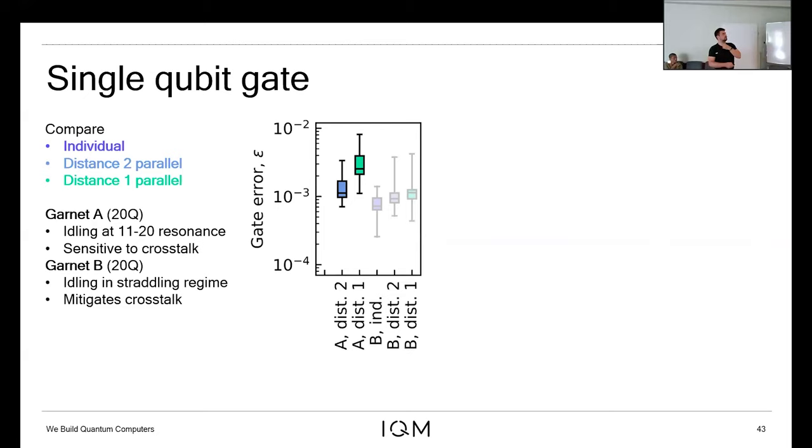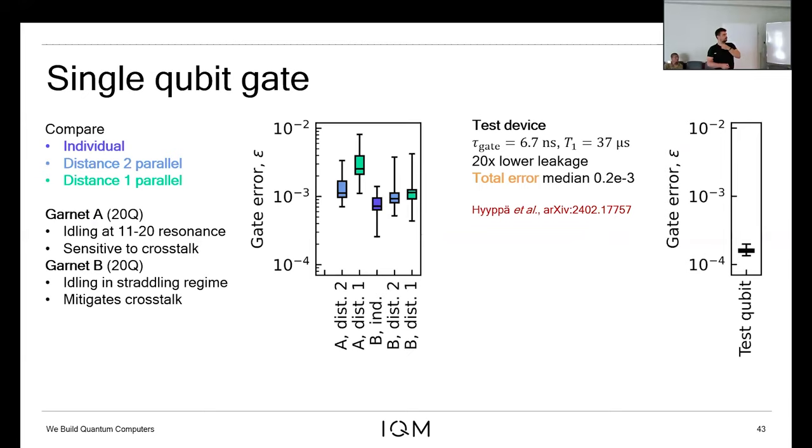Now our fidelities measured with randomized benchmarking. We get around 0.999 for most of our devices. And this is the median, a typical box plot that shows you all of the gates in the chip. Each of these corresponds to the entire chip that we measure. We can measure in distance two or distance one. Distance one means all the qubits on the chip at the same time. And then distance two is basically the qubits that are on one end of the coupler, so the ones that are not connected to each other, in two groups, and then individual.